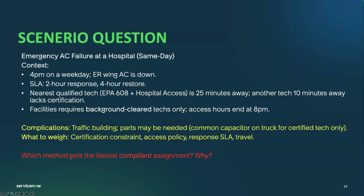So we have an emergency AC failure at a hospital. It's 4 p.m. on a weekday. The ER wing AC is down. SLA is 2 hours, but we have 4 hours to restore power, and our nearest qualified technician is 25 minutes away. But there's another technician who's 10 minutes away, doesn't have the right certification, and the facility requires background cleared techs only. What method do you think you're going to use in this scenario? Let's sit on that one.